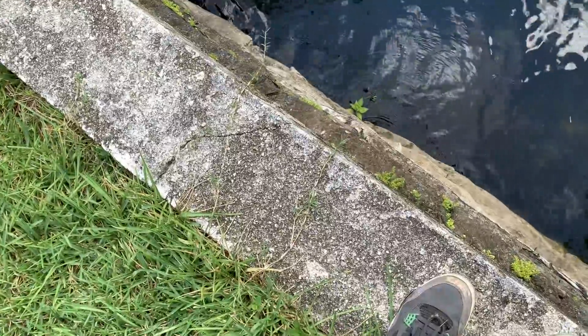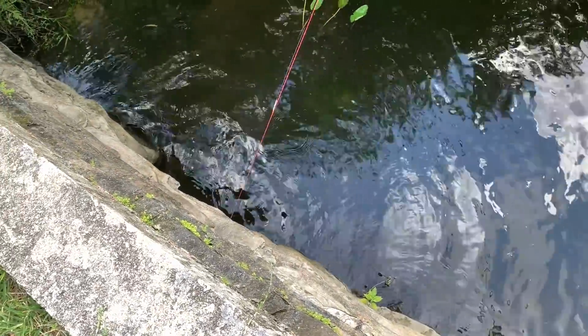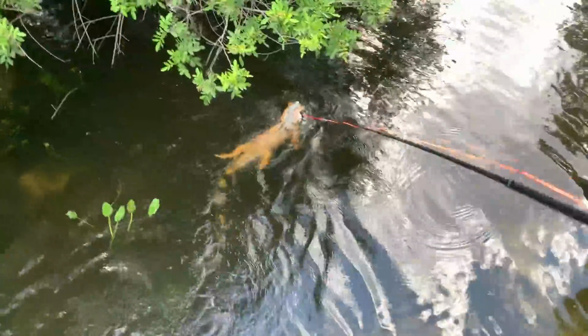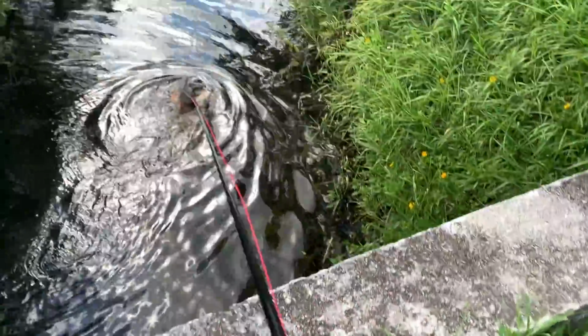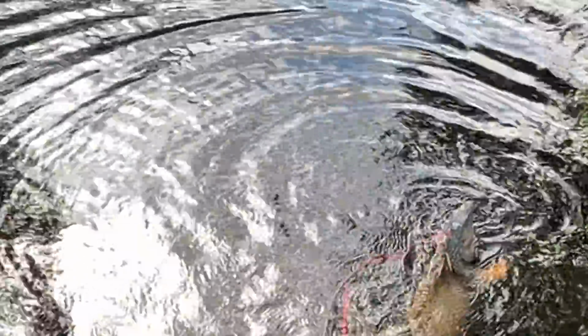Guys, we got a giant iguana. He's taking me under this bridge. Oh. Oh my gosh. Giant iguana. Oh, wow. Oh my goodness, this thing is a monster. Oh man, he's barely snared. All right, I might have to put this camera down real quick and go see if I can land him. It is barely around his face.